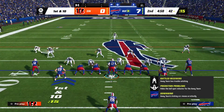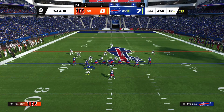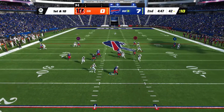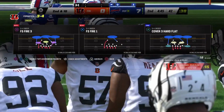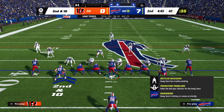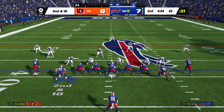Allen and the Bills now with a 1st and 10 at their own 42. Trying to shake off the interception from the last drive. He'll look to throw. And he just gets rid of it. Throws it away. A wise move there. Looked like nobody open. Now 2nd down. An incomplete pass on 1st down. That leads to a 2nd and 10.